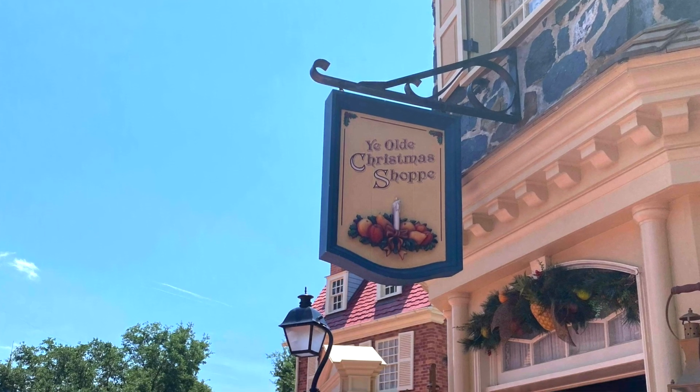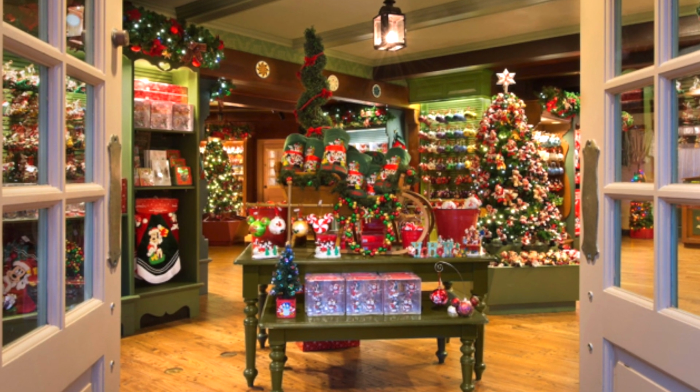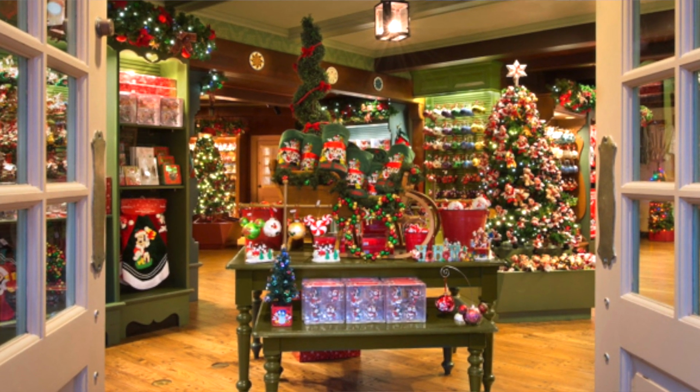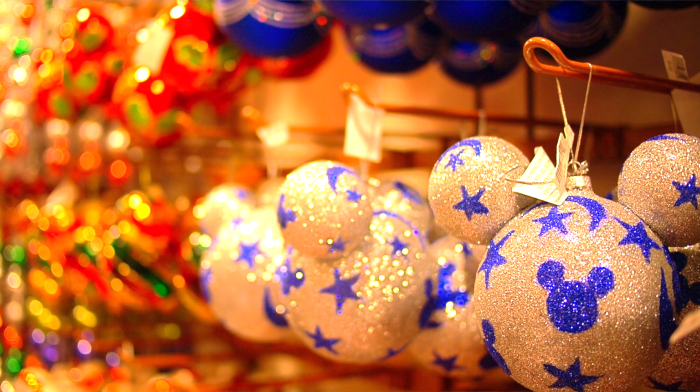I have bought a few ornaments in here over the years, but I must confess to preferring the Christmas shop at Disney Springs. It's kind of bigger with much more variety and you can get things personalised as well. I'm not sure if Ye Olde Christmas Shoppe at Magic Kingdom does personalisation. This is a great shop though. I visit every trip and this is one of my favourite places to watch the parade from as well.